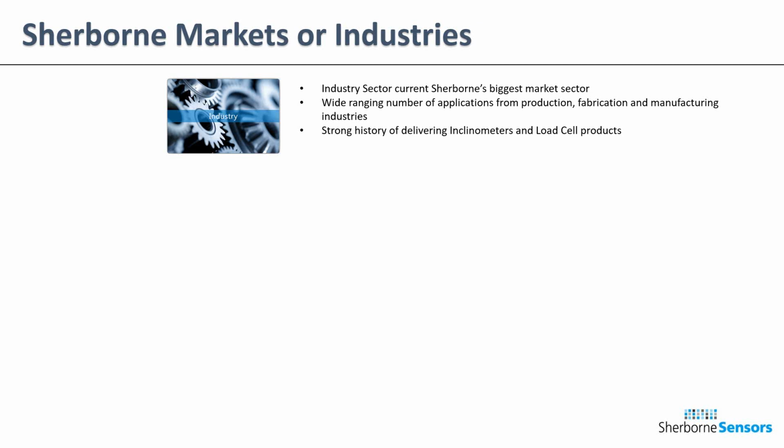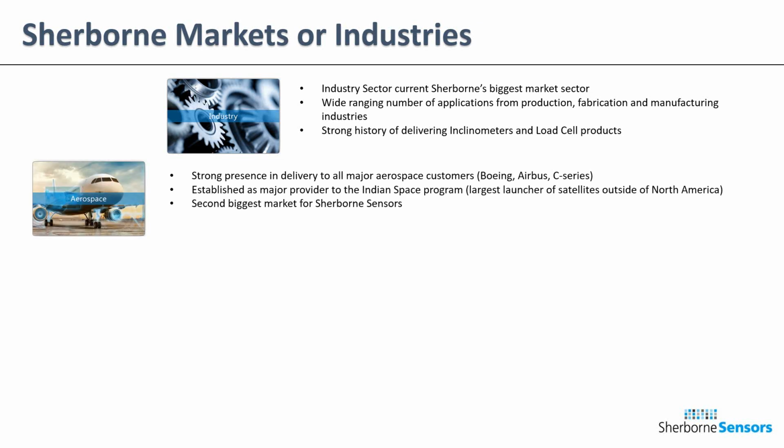We're looking at some of the vertical markets or industries. So heavy industry, that's a huge market for us, with a wide range of applications from fabrication to manufacturing to production in low frequency or other applications. And then inclinometers, load cells for us here, as well as accelerometers in the North American markets, the need is growing on a regular basis, so we're finding more and more applications regularly, which is great for all.